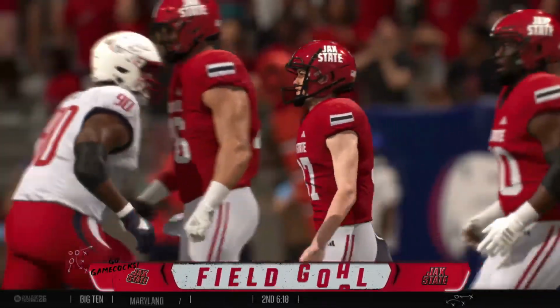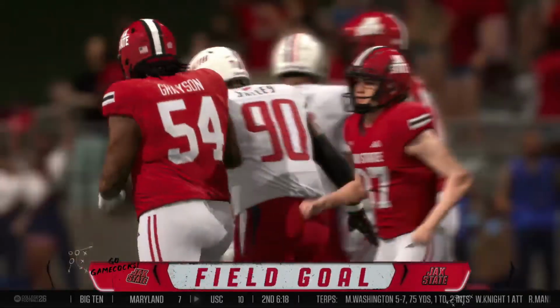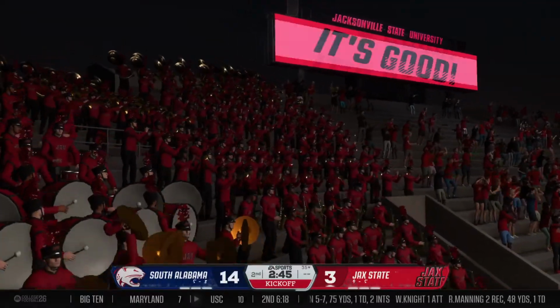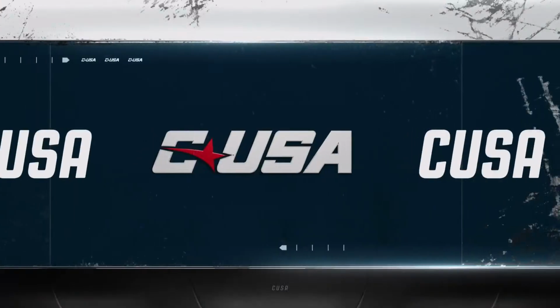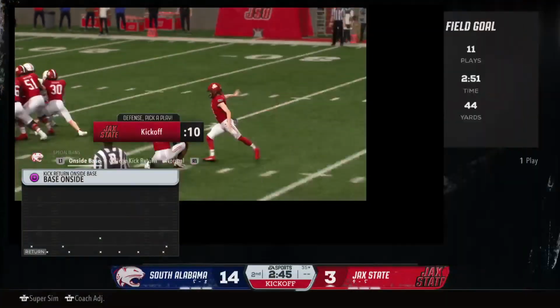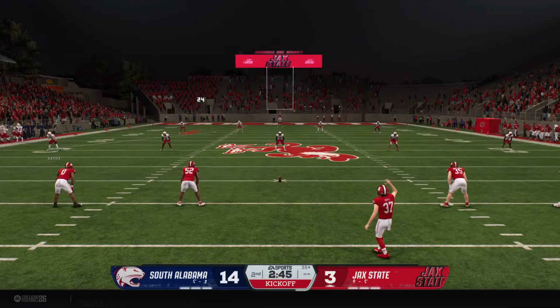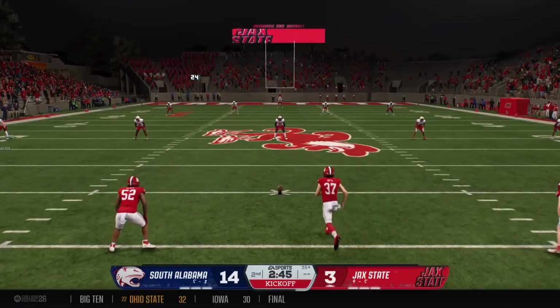Good, right down the boulevard. Now the lead is down to 11. And you want a touchdown and you want to be aggressive, but man, right down the middle, that obviously gives me some confidence down the road that I can trust this guy. They were able to get a field goal on the board, and now they'll kick it away.